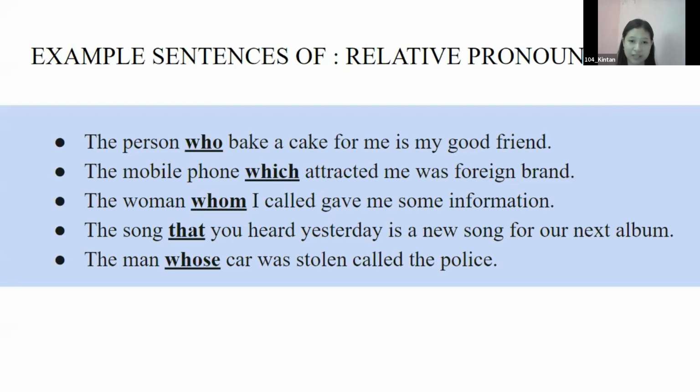The person who baked a cake for me is my good friend. The mobile phone which attracted me was for a brain. The woman whom I called gave me some information. The song that you heard yesterday is a new song for our next album. The man whose car was stolen called the police.